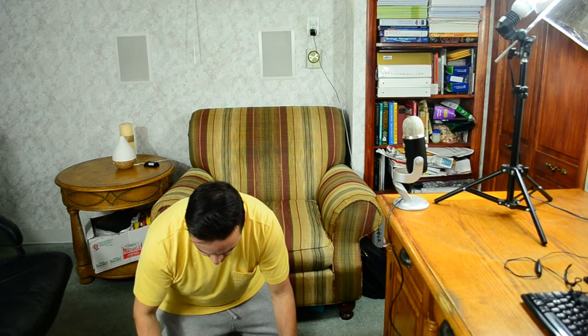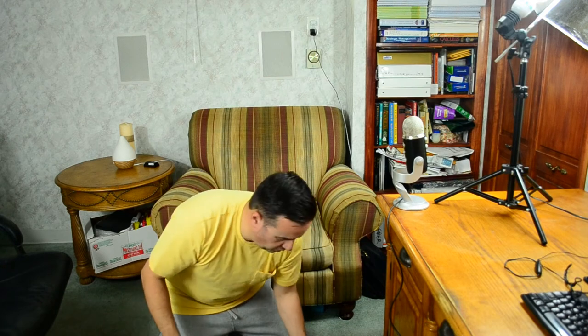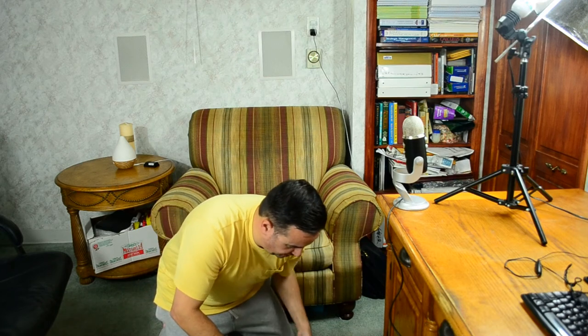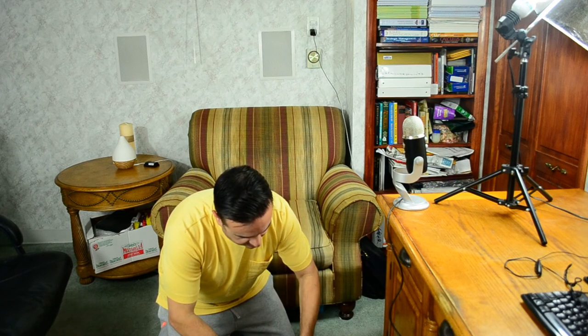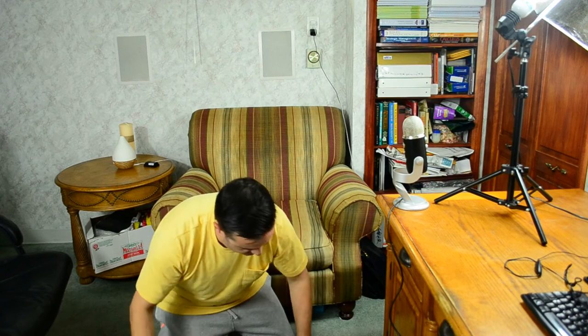All right, we'll secure our collar back on. And it looks like it's a little bit uneven, so I'm going to spin the right one a little bit more to move it over. And that should even it out. All right, so we're going to add a 10-pound plate to each side here.